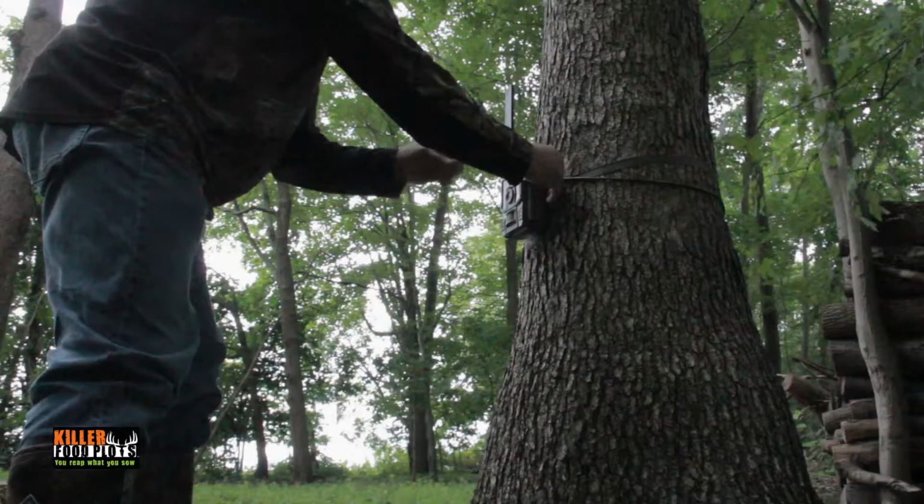So I got the soil defender down. We're gonna change a battery out here in this reveal cell camera and then we'll freshen up the vine over here at the entrance of the food plot.